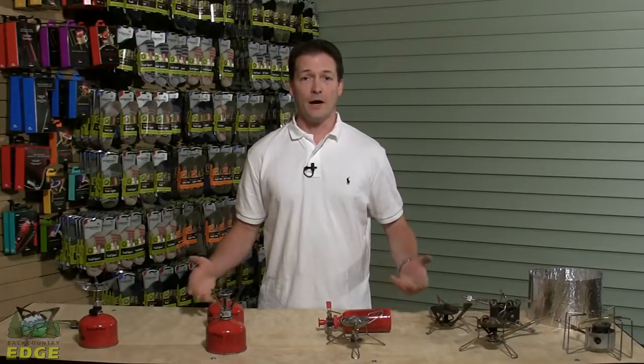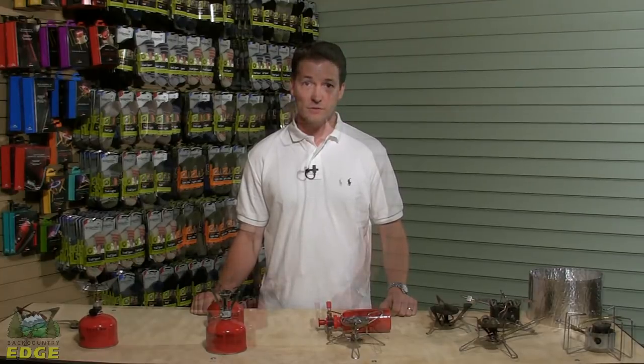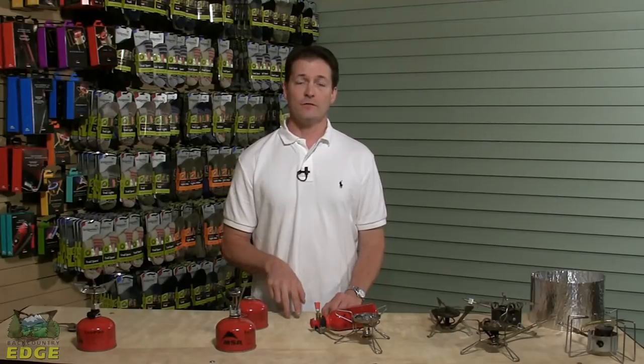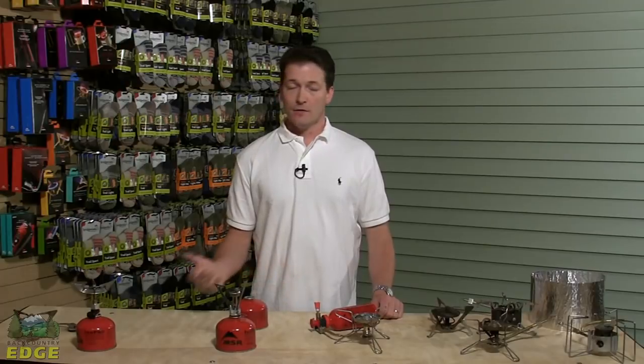Today we're going to talk about backpacking stoves. Probably the biggest decision that a potential buyer has to make in selecting a backpacking stove is to decide which type of fuel they're interested in using. Second issue that we look at is the versatility of the stove. Versatility is simply, in my mind, when you can use it and what you can burn in it and what you can use it for.